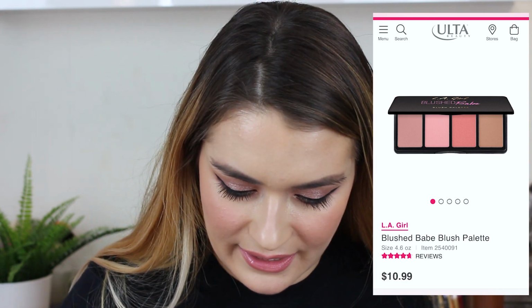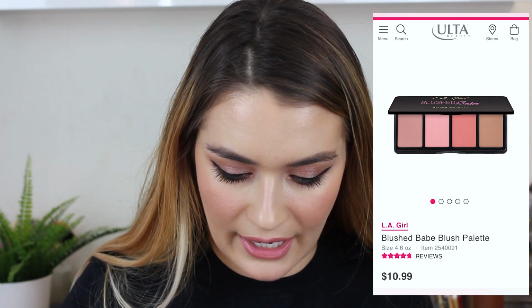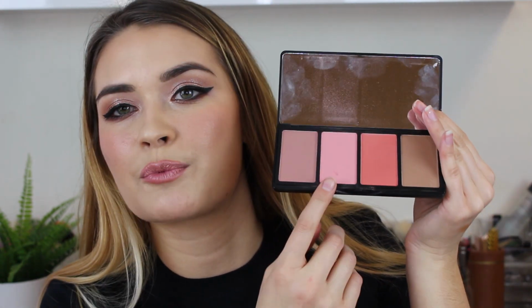Alright you guys, the next product I'm gonna talk about looks like it's $8 or $10 online. This one right here is the LA Girl Blush Babe palette, and I really like this. There's one specific shade that I've been using a lot, this one right here, and it just looks so pretty on my skin tone.